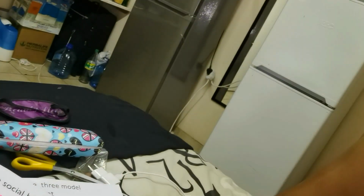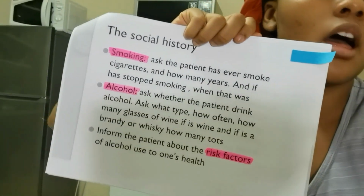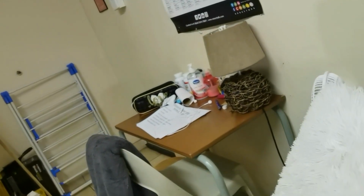Let me show you. My bed is a mess. These are some of my notes. Family medicine test, I wrote out last year's test. Someone sent it to me, and then I'm busy studying social history. I just printed out the slides they put on Blackboard, and then this is family medicine assessments, clinical assessments, and all of that, and then they're on my table as well.